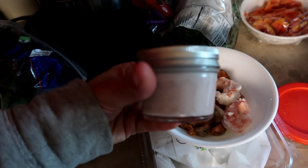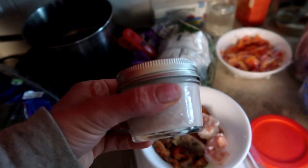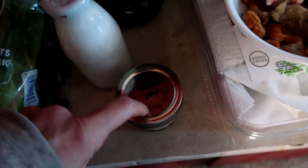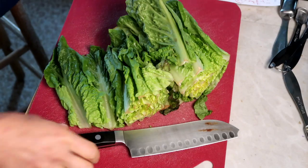And then I had this jar of marrow onion dressing. I was experimenting, trying to make mayonnaise with bone marrow. It didn't emulsify, so I made some yummy dressing with it. Just a mishmash of stuff. And I froze it in portions. I don't waste stuff. So there's a bunch of randomness. I'm going to make lunch out of it.